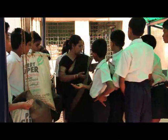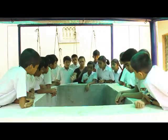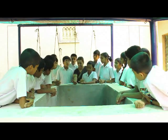Now I will show you the natural composting unit. Here we collect the leaves from different parts of the school and put them in this composting pit, and then we add cow dung. 150 kg of cow dung is added to this, and it is left as it is. It is a very slow process.